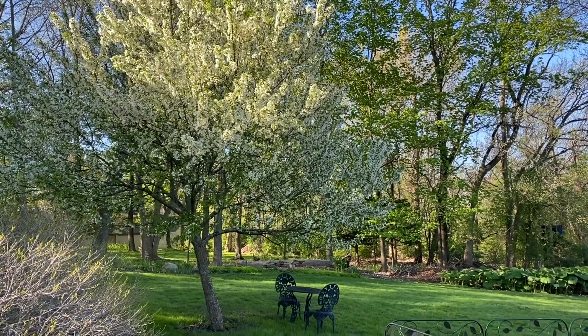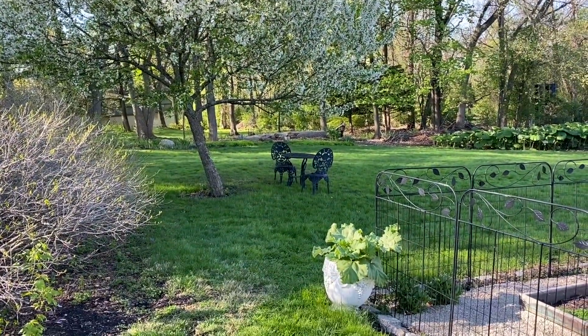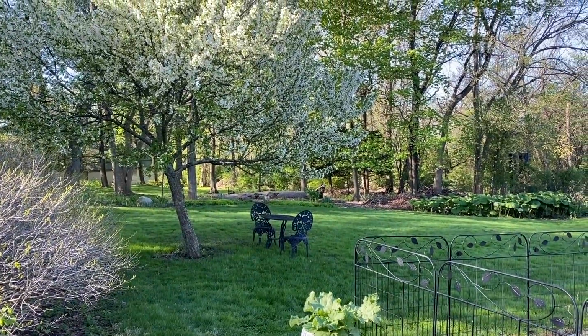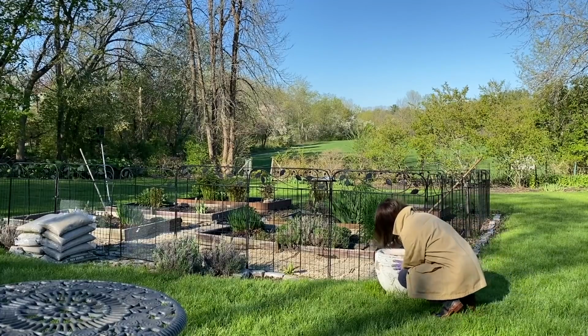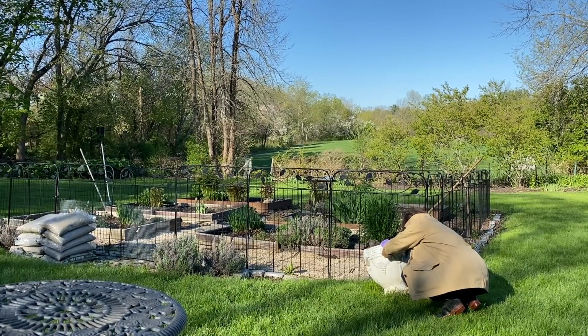It's mornings like this that are just such a treat to get up early when the sun's just coming over the hill and the sunshine's hitting things, and I am ready to go. So I am bundled up here. Not only do I have a shirt, I have a sweater, I have my coat, and very quickly I was able to take off the layers.